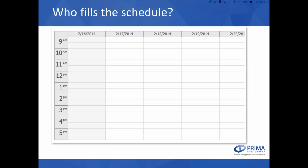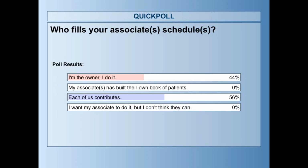All right, so the options were, I'm the owner, I'll do it, and each of us contributes. I think it's really healthy, by the way, for the associates to do it, particularly if you are an older owner hiring a younger associate. They tend to build their own following. If you're doing general primary care optometry, your patients will tend to cluster around your age, and your associates' patients will do the same. Notice no one says their associate did it on their own, and that's not a surprise.